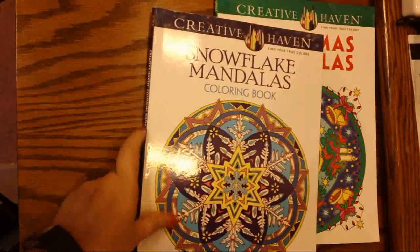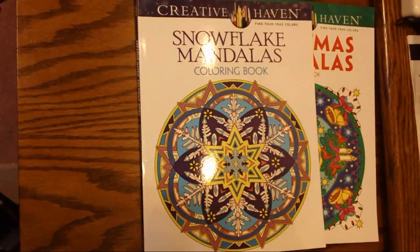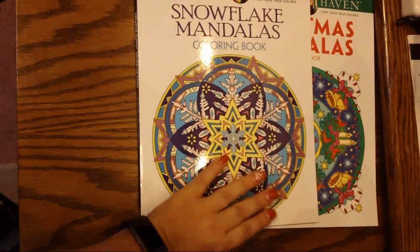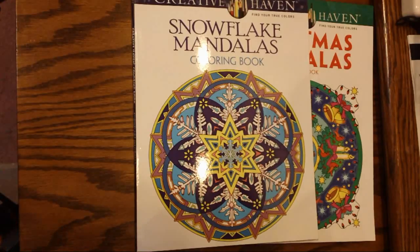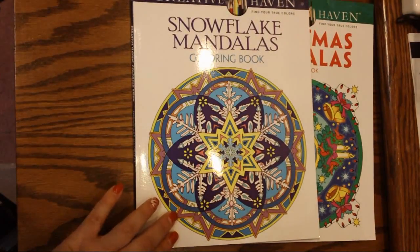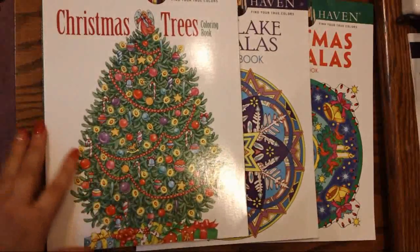Snowflake Mandalas. Now, some of these Creative Haven books are going to tell you that they're for advanced colorists. Some of the designs in some of the books are not very difficult at all. The Snowflake Mandalas, though, is going to tell you it's for an advanced colorist because a lot of these pictures are very, very detailed. So you have to look inside the book a little bit and see just how detailed the pictures are, because some of the books are very detailed, and some of them are not. This one is Christmas Trees.